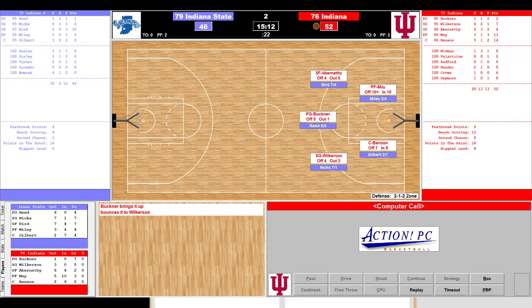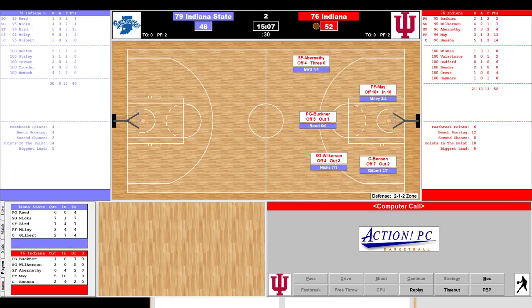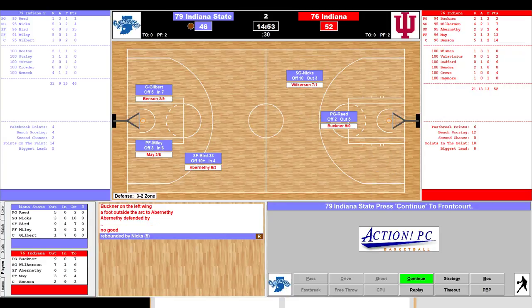Here come the Hoosiers. They work it to Benson down low. Gilbert trying to defend him. Benson with the kiss off the iron. No good as it goes hard off the iron. Buckner gets the rebound. Pat sets up, sends it up to Abernathy. He shoots the three. Clangs off the rim. No good. Rebound Nix.